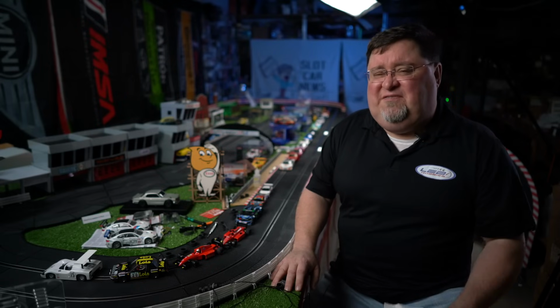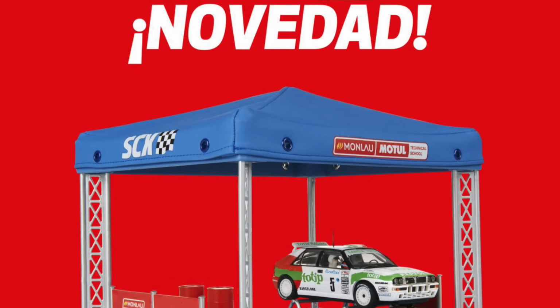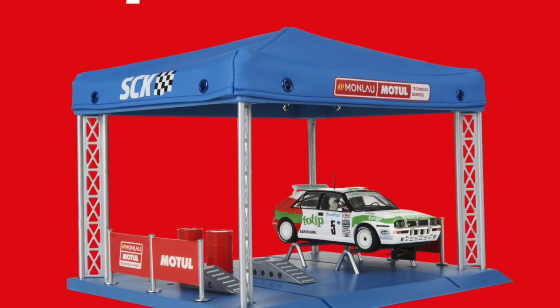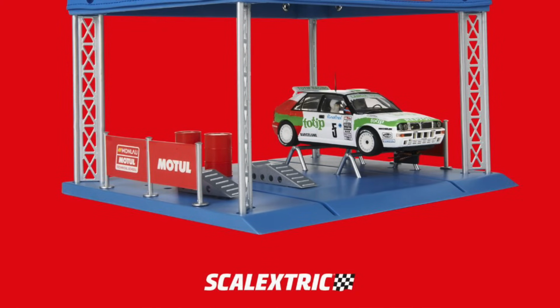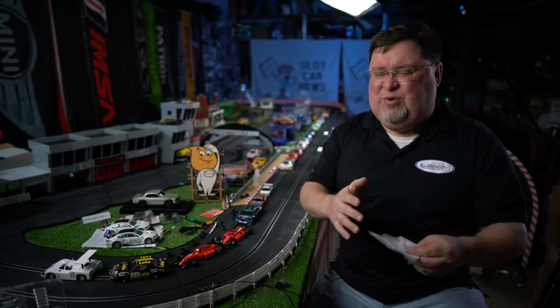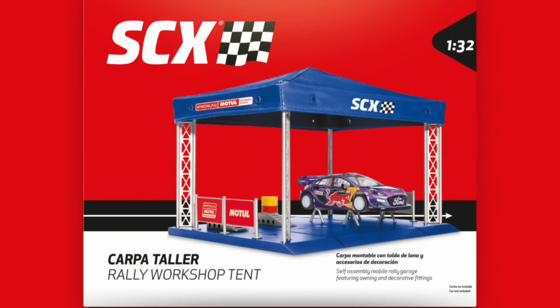We have the return of the SCX Rally Team Tent diorama piece. I think this is absolutely fantastic. I'm glad that they released this, and let's not skip past what we hope they release after this. I'm very happy to have them re-release some of the older rally stuff, some of the older scenic stuff. They did a lot of this years ago. It all sold really well. It would sell really well here in the US, North America, just because it's a different piece of scenery.